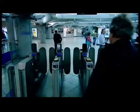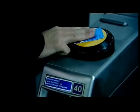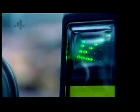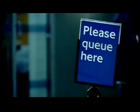What about the tube? Transport for London has been very active in promoting Oyster cards. And why not? They're convenient, easy to use, and if you have one, you get a 50% discount. Or is it the case that you get penalised if you don't have one?